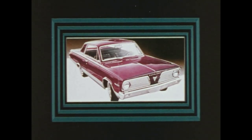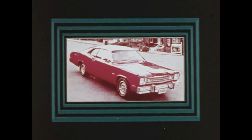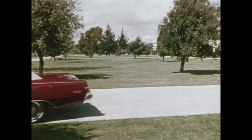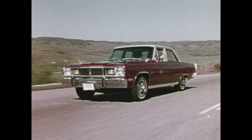Valiant, America's number one compact car. The choice of more compact buyers than any other American make. The reason? Because it meets the needs of the small car buyer. Dependable, economical transportation. But for '75, there's a new dimension. Added luxury and convenience.